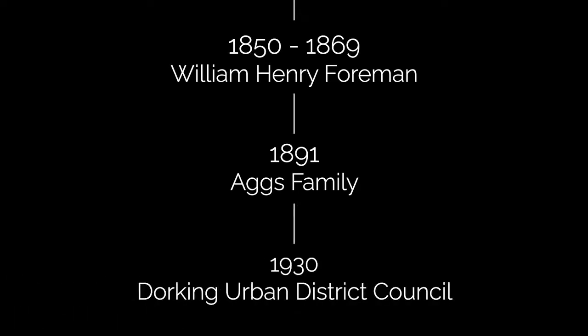William Foreman died in 1869, and the house and estate became the responsibility of 3 trustees, with the instructions that nothing should change. The house remained in the Foreman family until 1891, when it was sold to the Aggs family. In 1930 it was sold to Dorking Urban District Council to be used as a town hall, with the council chamber housed in the former museum. It has remained a public building ever since.